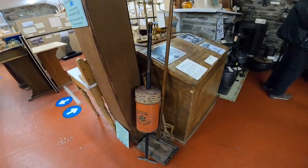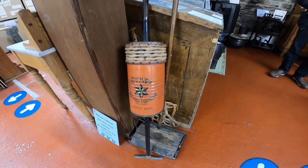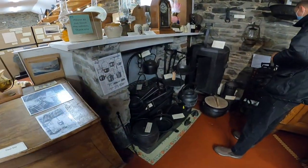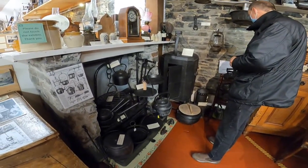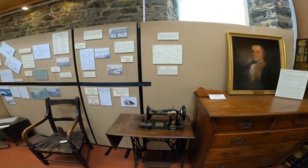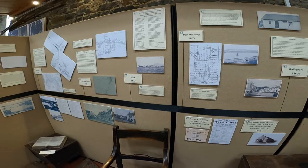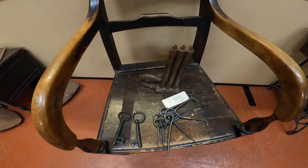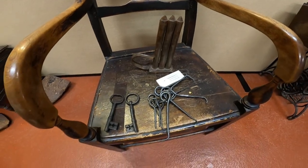Look at this old vacuum cleaner. This would have been like a little cottage kitchen, kind of living room area. Some old pictures of the old towns. That's the mould for three candles. Look at the old keys.